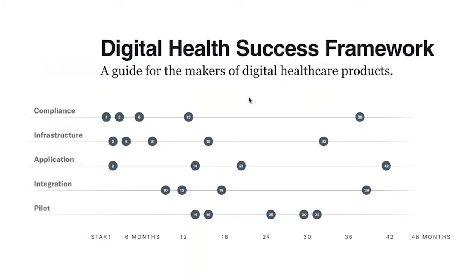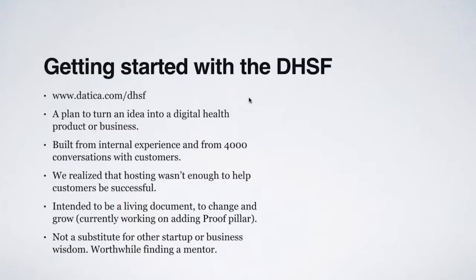When we were working on what it took to be the comprehensive platform to help companies in digital health, we realized that we had competency and we were helping our customers with hosting, with compliance, with integration, but we needed to take this back even another step. A lot of the people who were coming in the door, asking us questions, sending us emails, were just getting started on projects. They needed help taking an idea or some plan they put together and turning it into a very real product and a very real business.